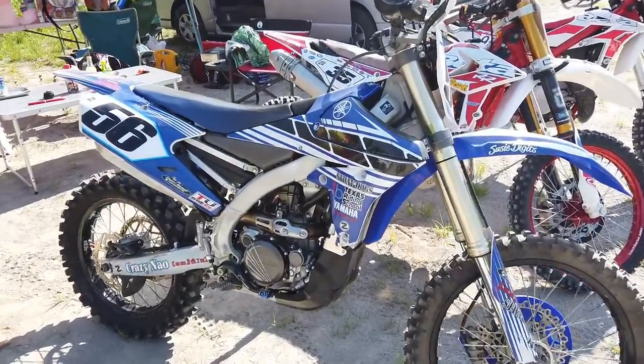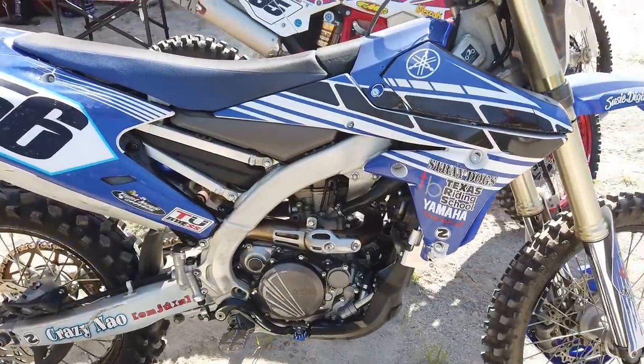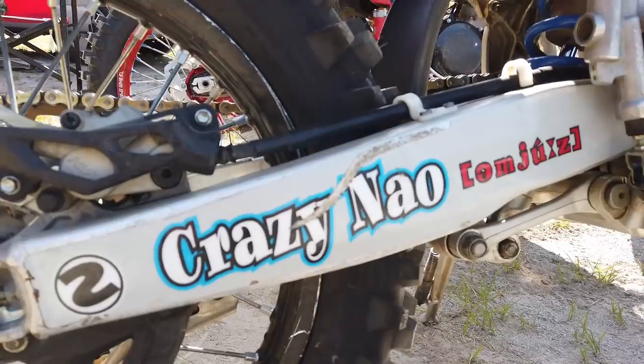This is Nao-san's bike. Nao's a friend of mine. I've been riding with him for a long time. He's riding a 250FX Yamaha, and he's got his name on the swing arm, Crazy Nao.